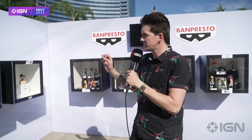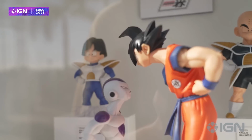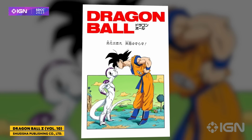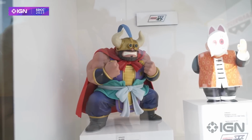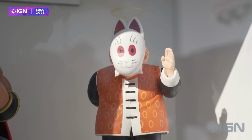I really love how much attention to detail there is in just nailing Toriyama's artwork. This is a very specific manga cover that should look familiar to people who know his work. I love the Ox King figure here. That is extremely cool. Just very big, very chunky. I'm into that. And then, of course, I wonder who could possibly be under that mask?